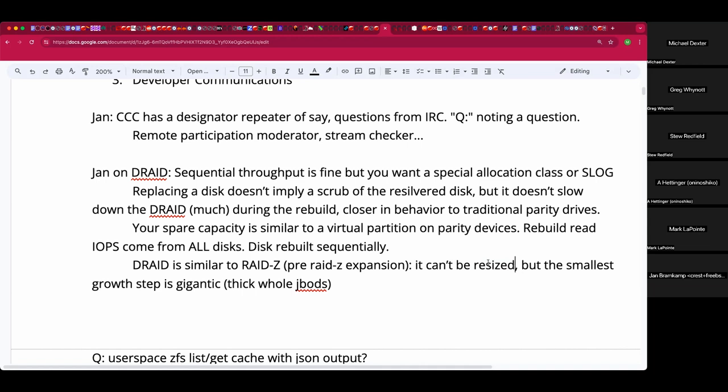Can't be resized, as in there is no add a VDEV? You can add VDEVs, identical, but the DRAID is a giant one. So you don't use a DRAID unless you have more than 30 or 40 disks. And then you'd have to add another 40? Yes. Basically, you add by JBOD. You add whole JBODs. Got it. So if you thought adding a full RAID Z was bad, this is worse.